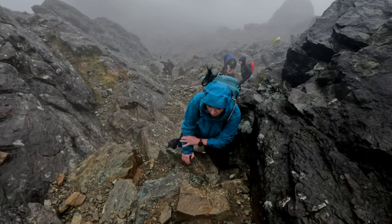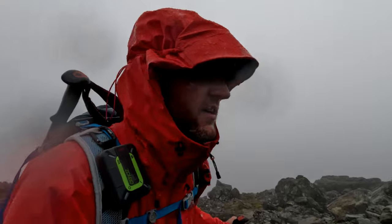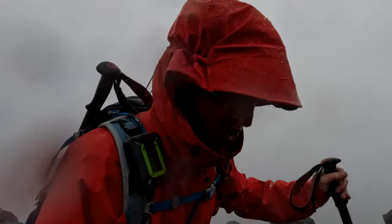Nicely done. Thank you. Right, that's us up on the ridge just below the summit now. Just a short walk up. Hopefully it's not too exposed.